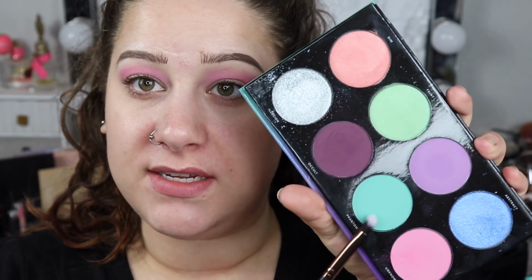The second brush I'm gonna use is the 120, which is just like a little fluffier packing brush, and I'm going to take the shade Phantom, and that is the first time I'm using this shade, but I think that is the only shade that I haven't used. And I'm gonna pack this all over my lid.